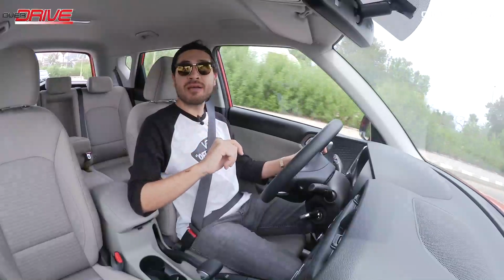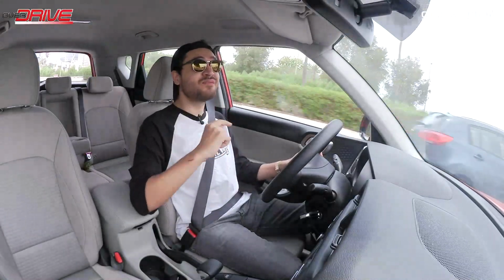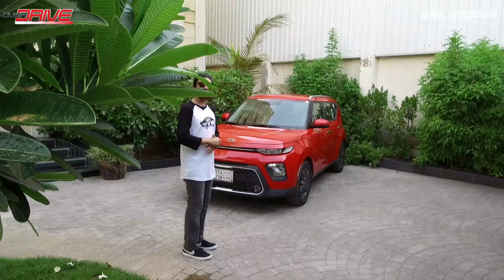The interior of the cabin is larger than any car in the subcompact crossover class, and it is fun to drive. I hope you enjoyed today's test drive.